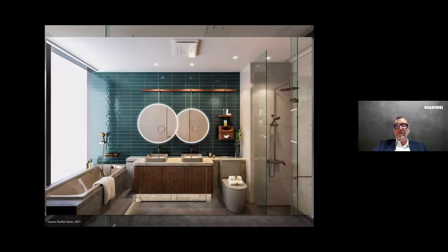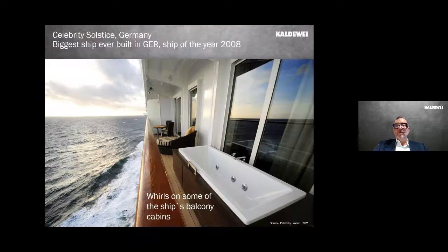Celebrity Solstice cruise ship was fitted with some whirl baths on the ship's balconies. This is a brutal environment: sea, salty air, freezing cold in the Alaska and the fjords, boiling hot sunshine in the Caribbean. The key feature of this specification was weight. A cast iron bathtub typically would be about 145 kilos, whereas a KALDEWEI steel enamel bathtub is about 50 kilos.